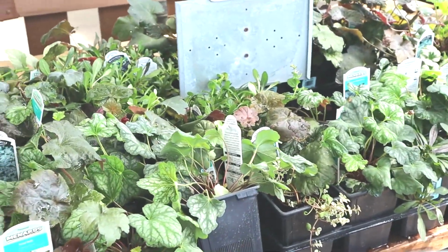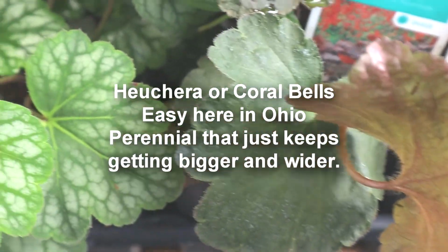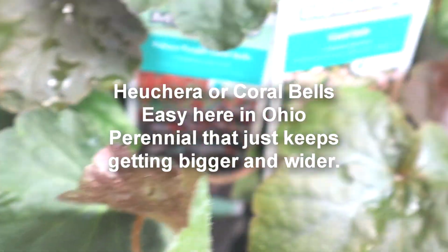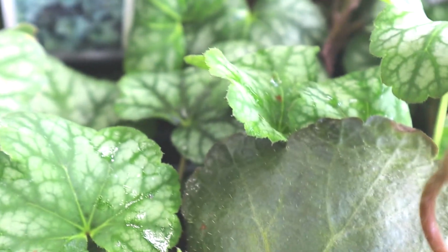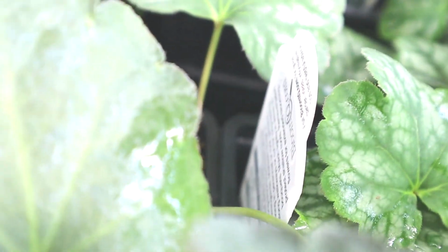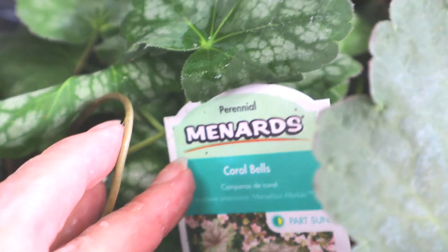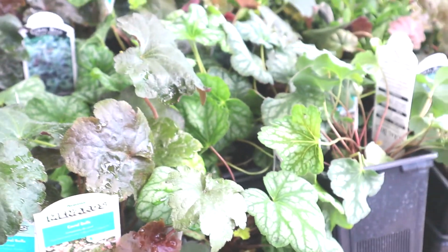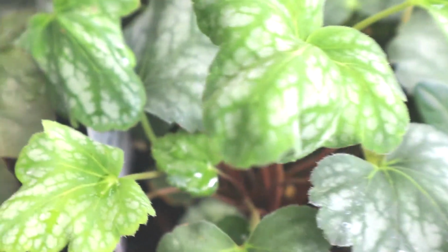Now the Heuchera, I have many of the Heuchera at mine. Coral bells, they're easy to grow in Ohio, and they're a perennial that would just come back every year. You just cut them back to the ground basically, and they will grow all fresh and pretty. I love all the different varieties of colors and the little stained glass window effect on the leaves. They're just a gorgeous plant.